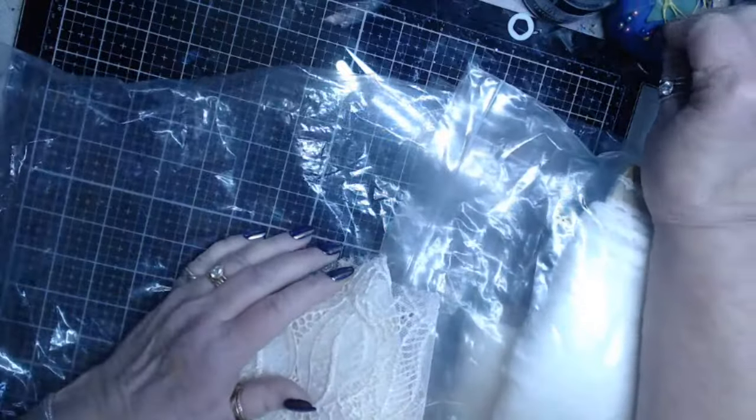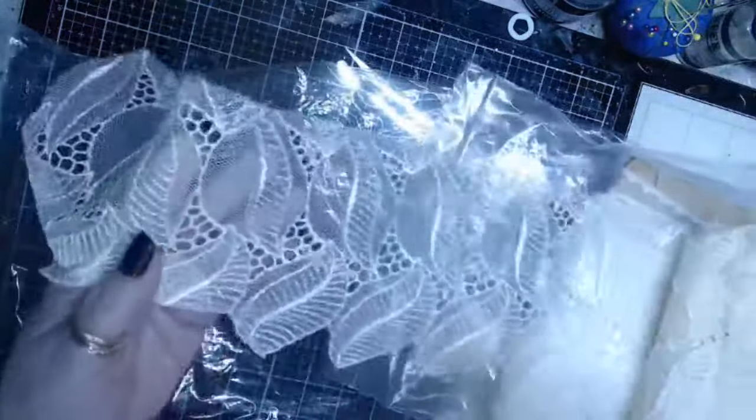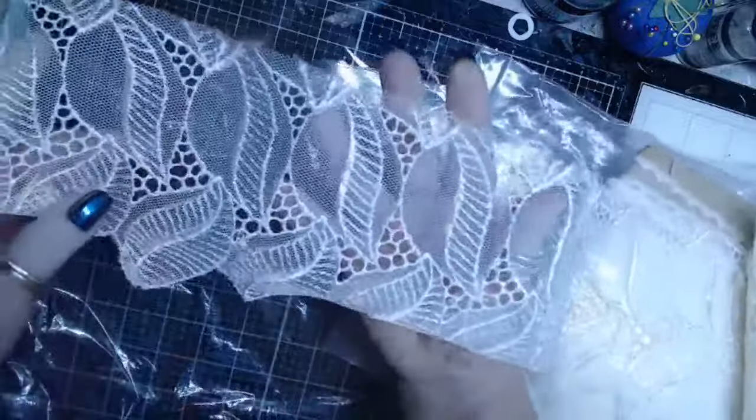Let me see, I got a pin in there. Let's get that pin out. Now these are pieces as well. This is more like an ecru color.